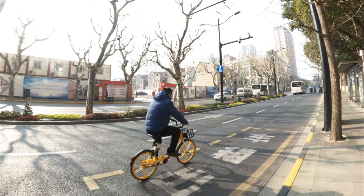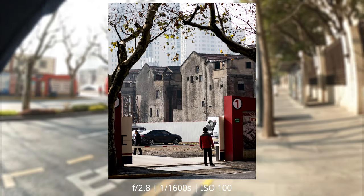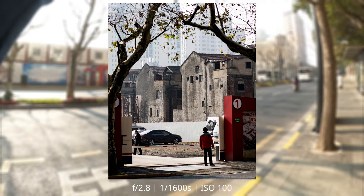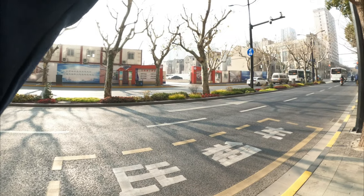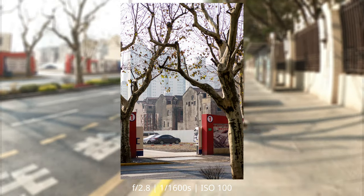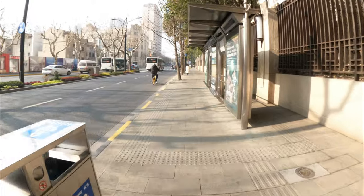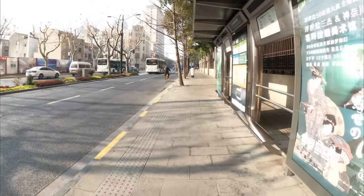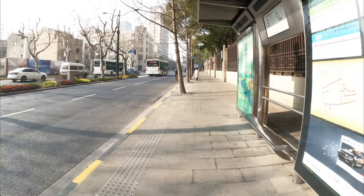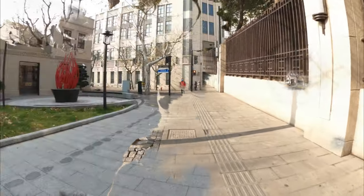Not sure if you can see it clearly, but there are definitely some old buildings. Shoot, the guy moved. Definitely some old buildings that are about to be torn down. But I'll go to the end of this block and turn left and see what I can see.